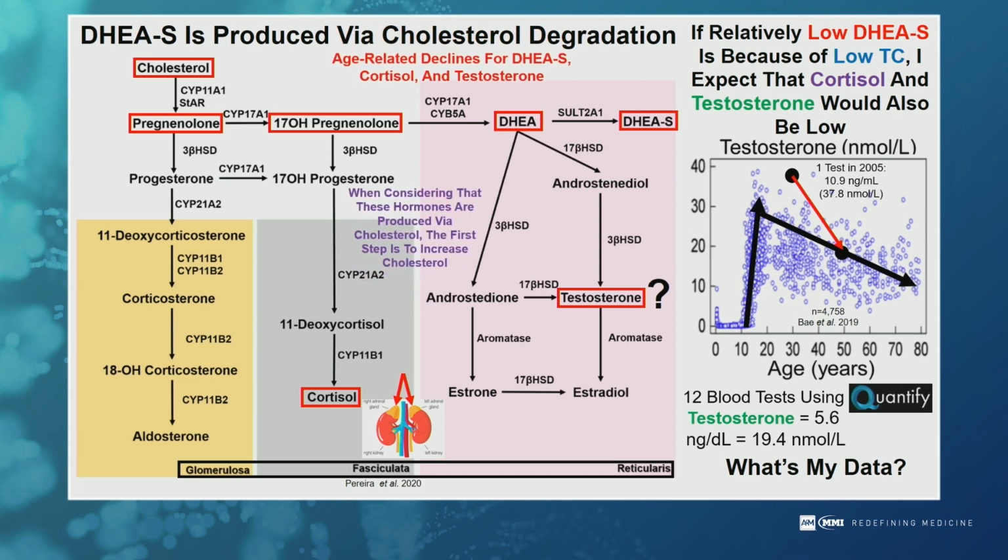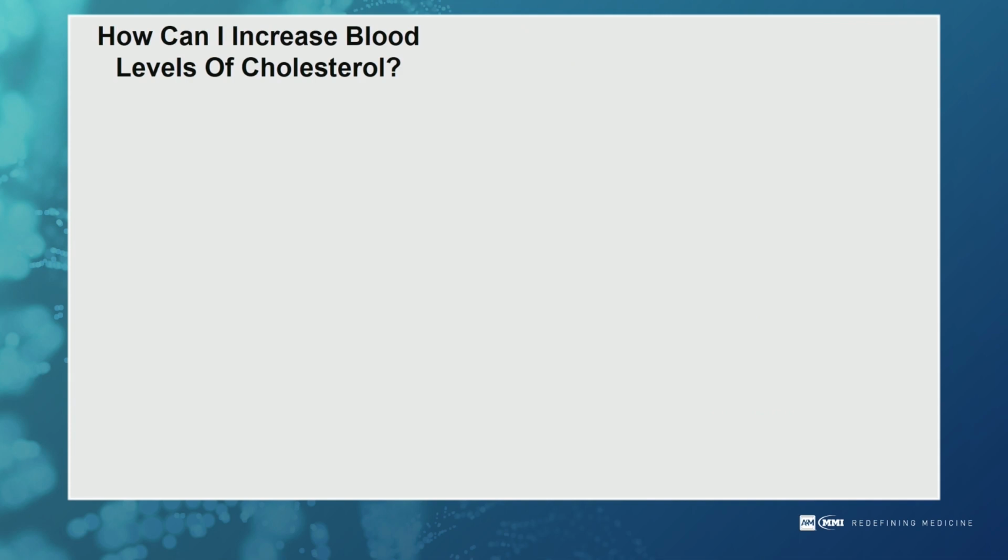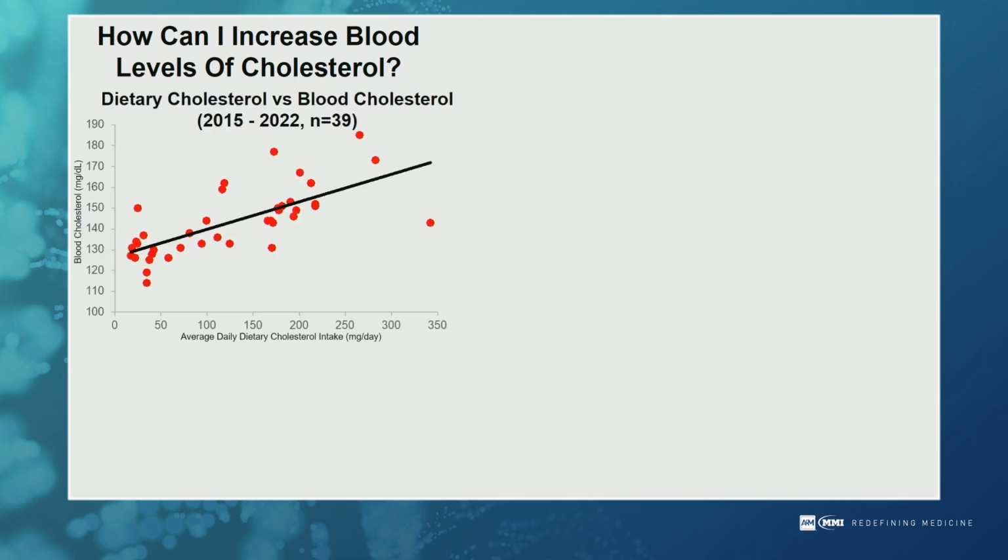So when considering that these hormones are produced by degradation of cholesterol, the first step would be, in my opinion, to increase cholesterol with the intention of increasing my DHEA sulfate. So how can I do that? How can I increase blood levels of cholesterol? So for that, I go to the correlations between diet with my blood biomarkers. And in my case, the nutrient that is most strongly correlated with blood levels of cholesterol is indeed dietary cholesterol. Now, I know that there are plenty of published studies saying that dietary cholesterol doesn't impact blood levels of cholesterol.